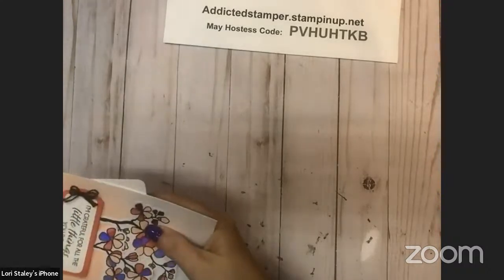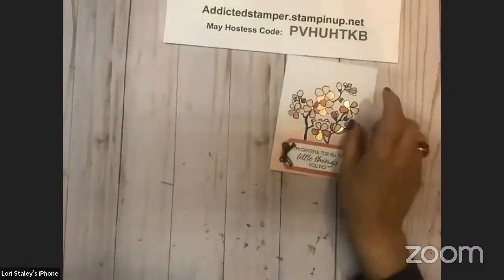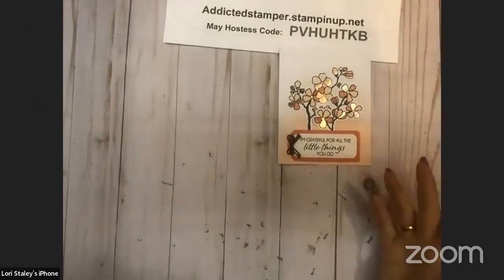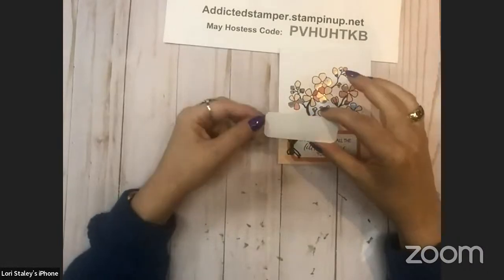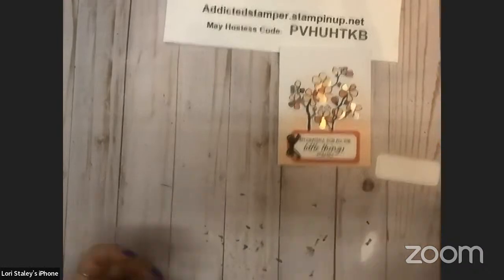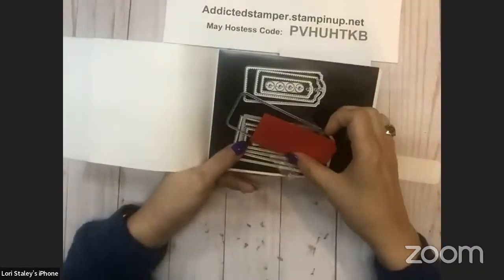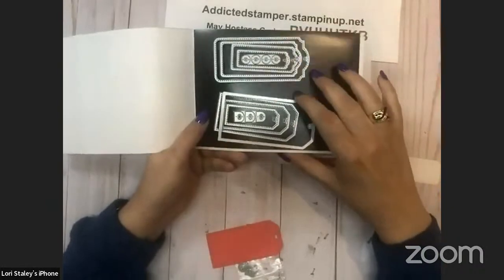Hi, Tina. How about this one? Again, minimal supplies were added to this. Really, the only thing I added was the mat behind the label that comes in the kit. This is one of 2 labels that we get in the kit. This had the stitching around it, and I wanted to marry it with something, so I grabbed the layering tag dies, tailored tag dies. Sorry, they do layer as well.